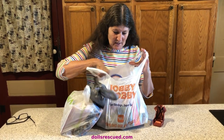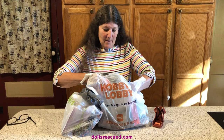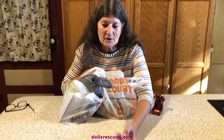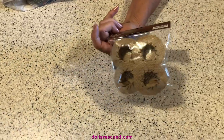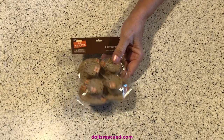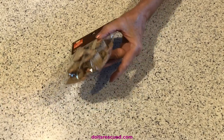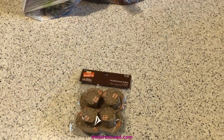I got some fun stuff. I went for fabric, I bought fabric, I've got some projects coming up, and I got some other stuff. Went to Hobby Lobby. Look at these cute little hats that are cute for Halloween or just fall. I wanted to put some hair clips on those for Blythe dolls. And I'm wondering how that would fit a Ken. Wouldn't Ken be cute dressed as a scarecrow for Halloween? I thought that would be cute.